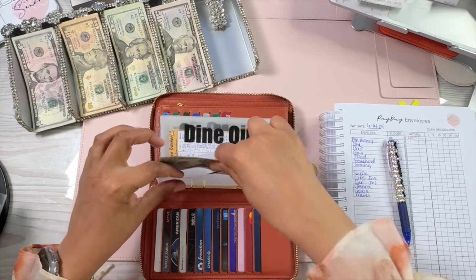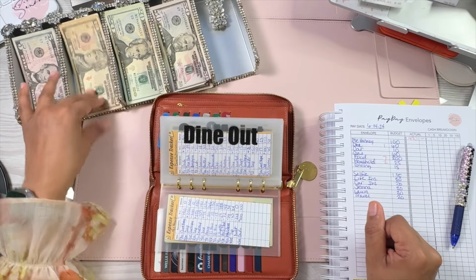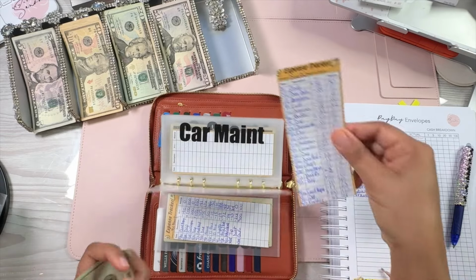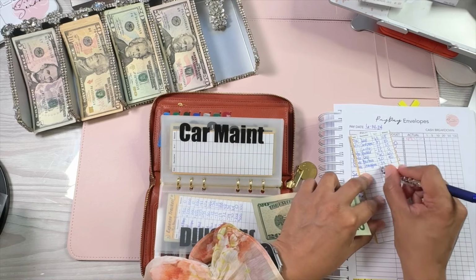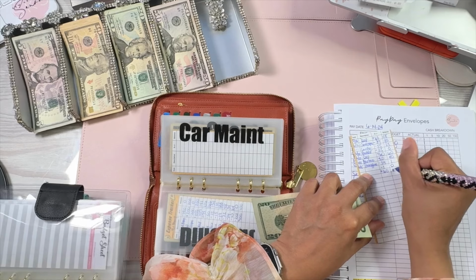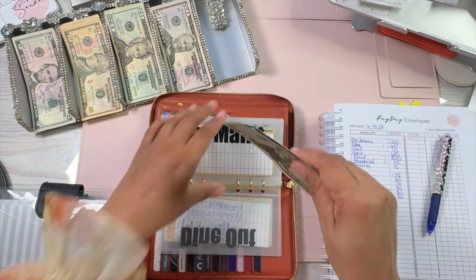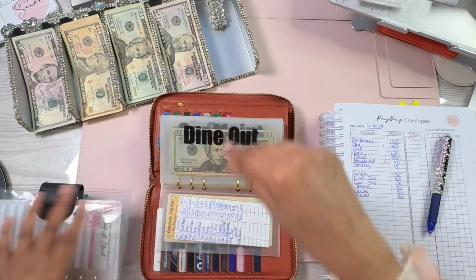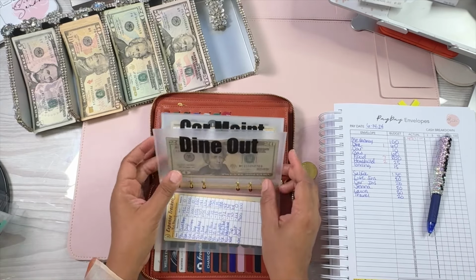Okay, and let's see. Dining out is going to get $60. I am going to do 3 20s for dining out. And let's see, plus 60. Oh, wait, let me just minus that 1. Minus 1, 0, plus 60. That leaves me with $60. And I just like to write the date. Now, what I do is during the week, I write my spending because I'm spending with my credit card, you guys, to get my cashback rewards. And I just write on my expense tracker to keep the amount so that I don't go over.